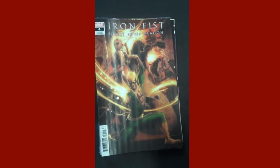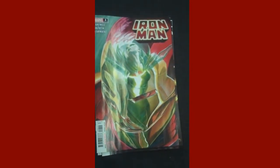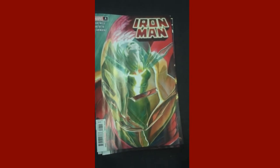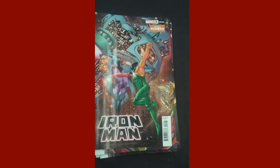Also from Marvel, we have Iron Man, issue 8, and just a beautiful, beautiful cover. One of our top 5 covers of the week. Even though it's Marvel, we did it anyway. The Heroes Reborn variant is right there.